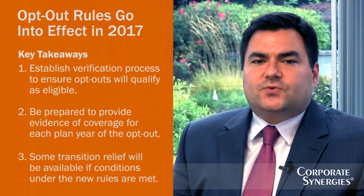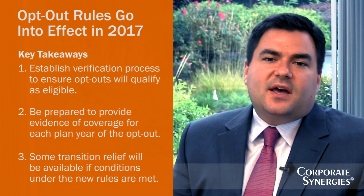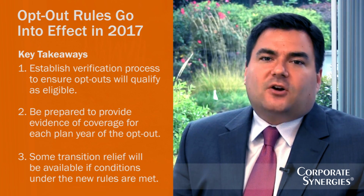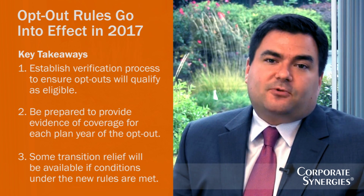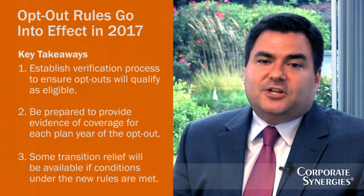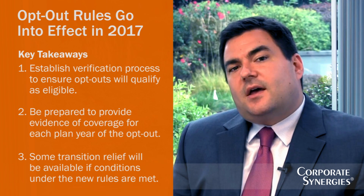Well, under the proposed rules, employers will need to establish a verification process to ensure that the arrangement will qualify as an eligible opt-out arrangement. The rules specify that employers will be permitted to use an employee attestation for this purpose. Further, evidence of coverage must be provided for each plan year to which the eligible opt-out arrangement applies.